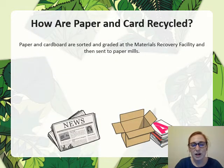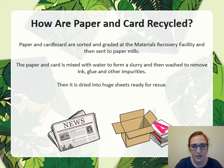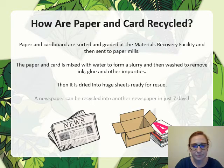So how are paper and card recycled? Paper and cardboard are sorted and graded at the materials recovery facility and then sent to paper mills. The paper and card is mixed with water to form a slurry and then washed to remove ink, glue and other impurities. Then it is dried into huge sheets ready for reuse. A newspaper can be recycled into another newspaper in just 7 days.